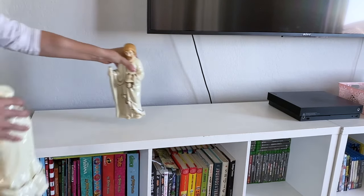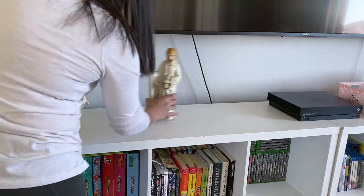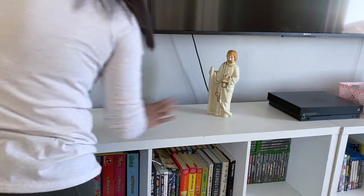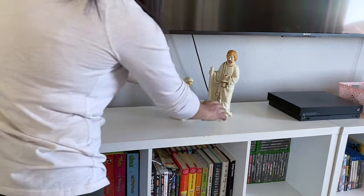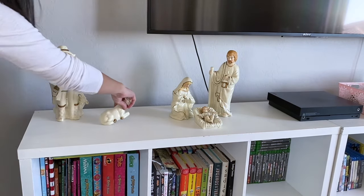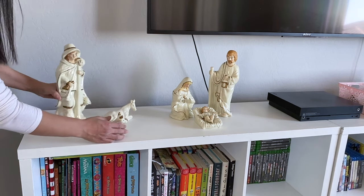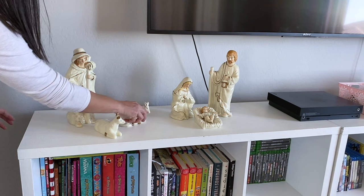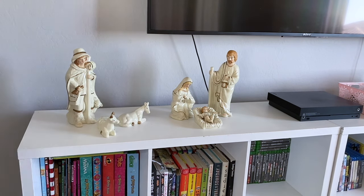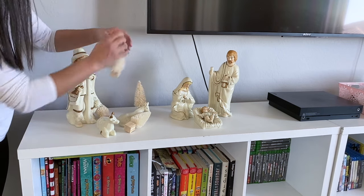This nativity set I've had for many years. I'm already missing a lot of the pieces. There's been pieces that have broken throughout the years, so I'm putting up what I have left. I really don't know where this came from. My mom bought me this. This was my first nativity set that she bought me once I had my own house. I don't know where she got it, but anyways, I've had it for a long time.